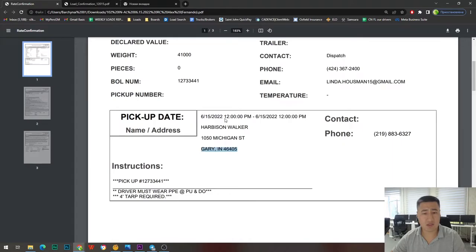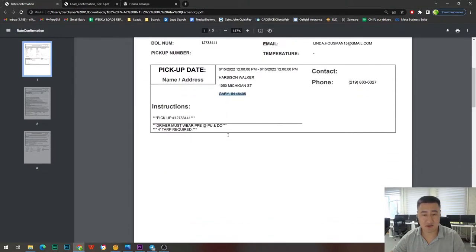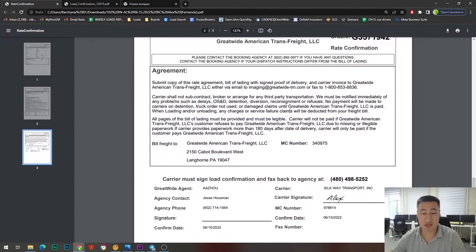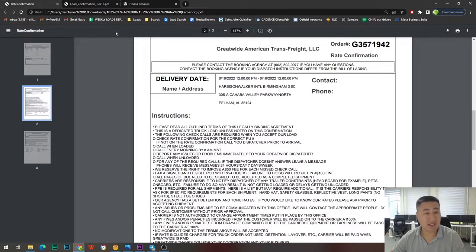Oh no, this one was the one that got canceled, okay? So like you see here, I got it for $2,000 for 648 miles. I did 120 miles deadhead, but overall, this was a good load because it was $3 per mile going to a good area. But like I said, it got canceled.